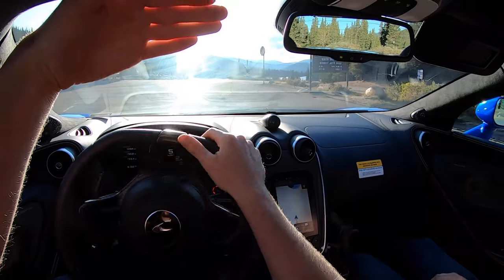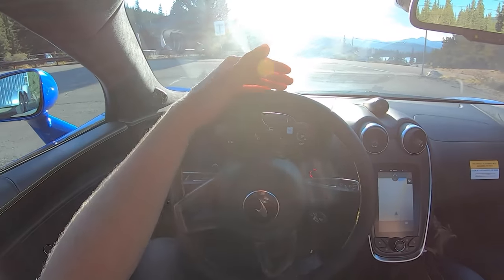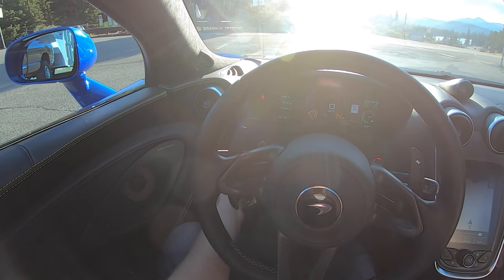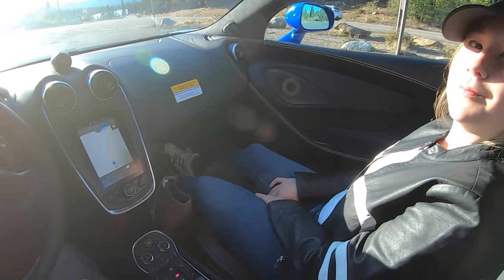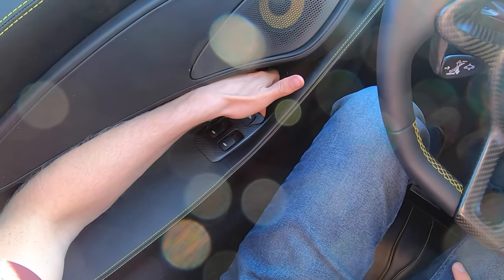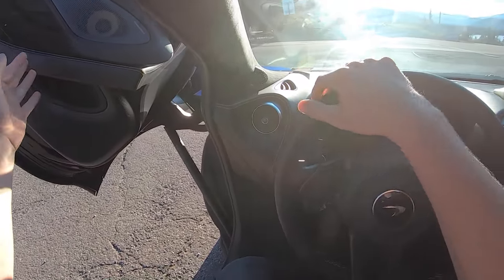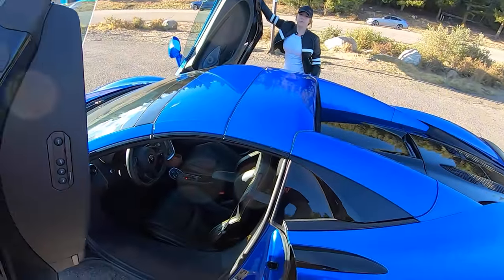Look out over this beautiful view, if you can see it through this slightly dirty windshield. And the sunlight. And the bright sun. As I said, no park, simply press neutral and parking brake. And power. Pretty amazing. Open, you pull up on the door there, just encourage the door to rise up. The seat pulls back. And down you go.